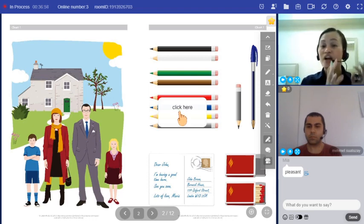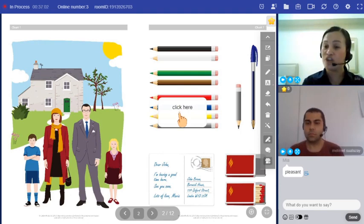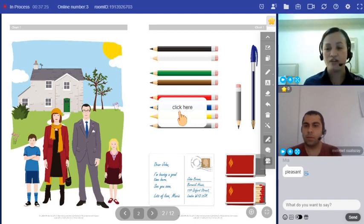Do we use the gerund or the infinitive after a preposition? We use the gerund after a preposition. Give me some examples, please. Before coming, after taking, for buying, etc.